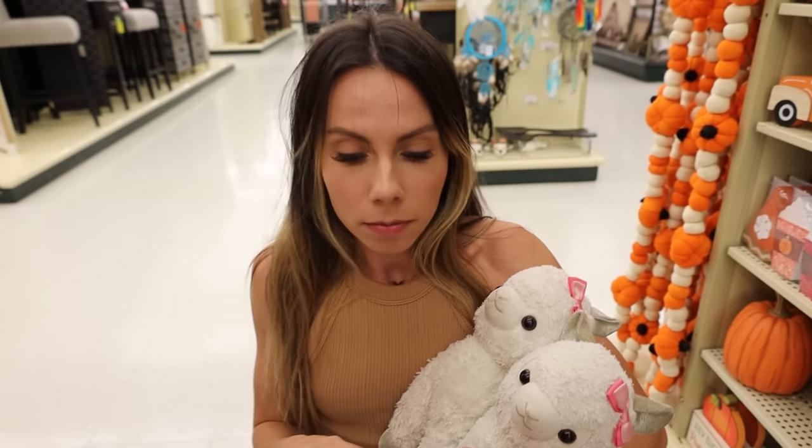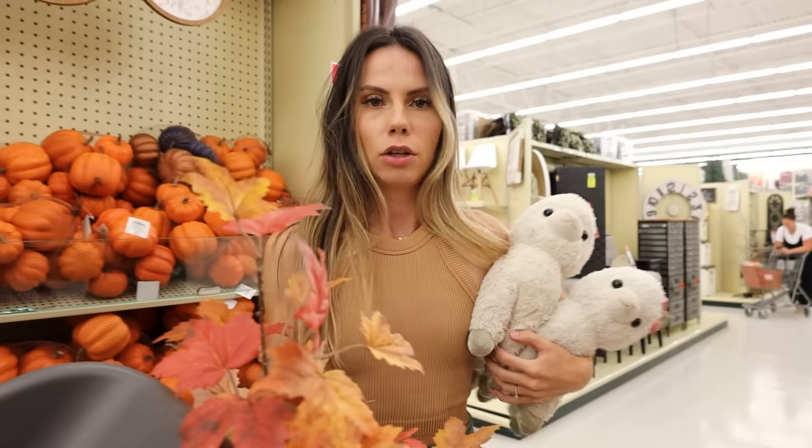Do you guys ever do that in the store when you look at something and then you drop it and it's like boom, boom, pop? And then mom's like, now I have to buy it, and she gets really mad. So I guess we do have to buy it. Oop.